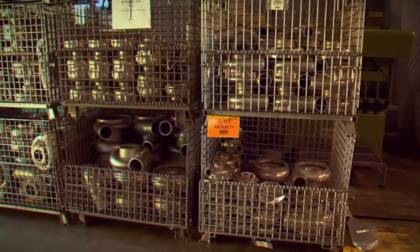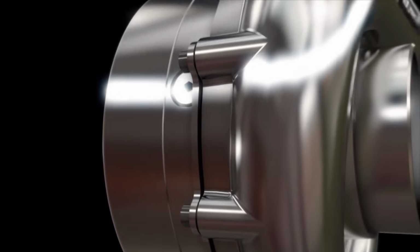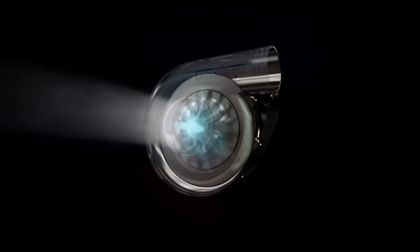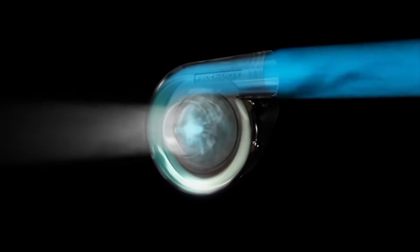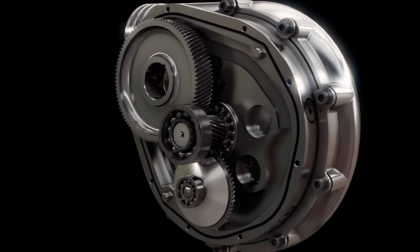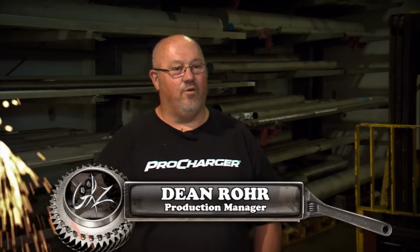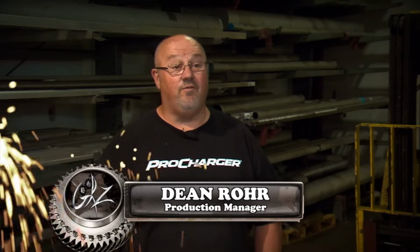The ProCharger starts out as a cast aluminum housing that arrives ready to be machined. And this is where things become high-tech really quickly. Since the centrifugal design is far more intricate than the root-style blower, it's very important that all the internal components be of the highest quality possible. We use 6061 for mainly all of our brackets and stuff, and then 7075, which is an aircraft grade aluminum, for all of our impellers.